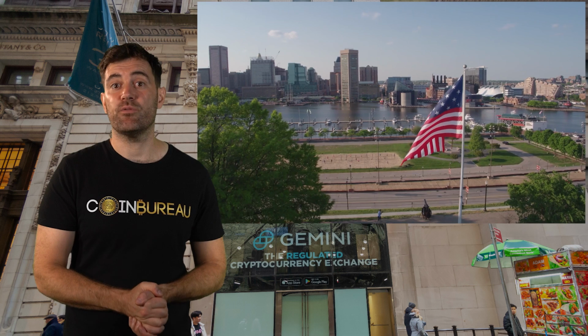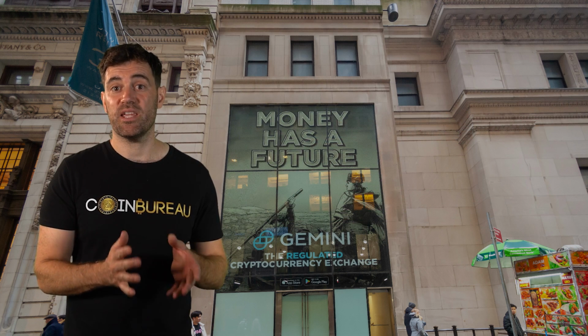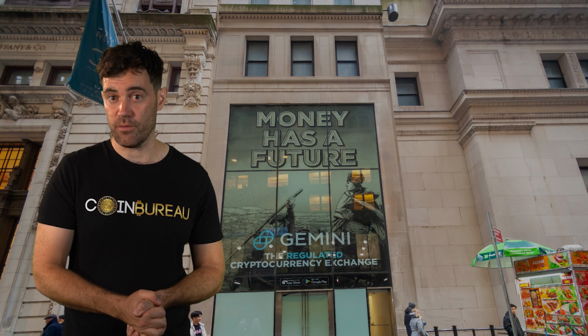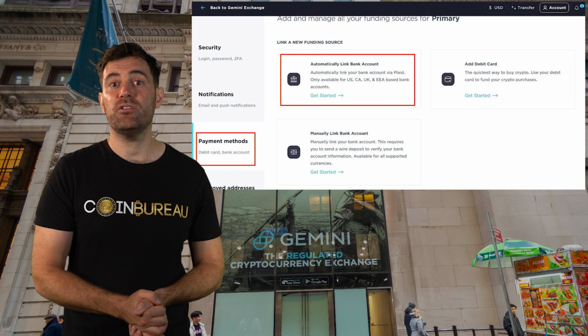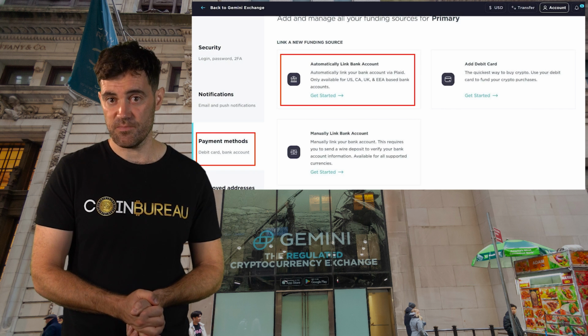The first step is for US users only. Once you've logged into your Gemini account, you'll want to hit that big Account button in the top right corner and select Settings from the drop-down. You'll then be taken to your account area, and on the left-hand side of your screen, you'll see something called Funding Sources.